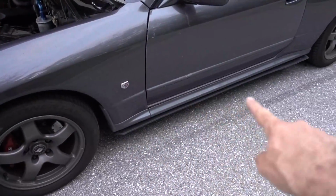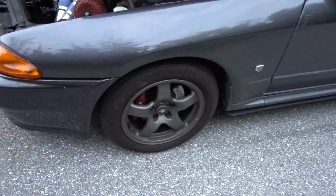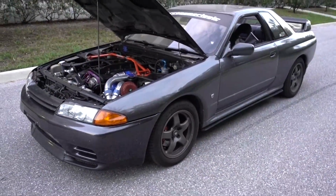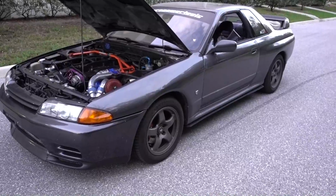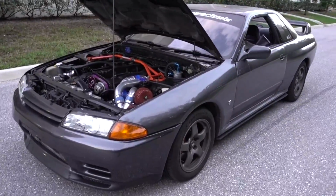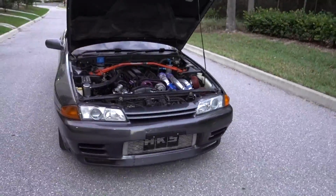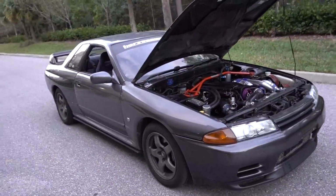I added a couple of side splitters along the sides, and oh, it's got RSR lowering springs. So that's the only part of suspension that's been modified. So the RSR lowering springs on the stock GTR struts or shocks. So that's pretty much it.